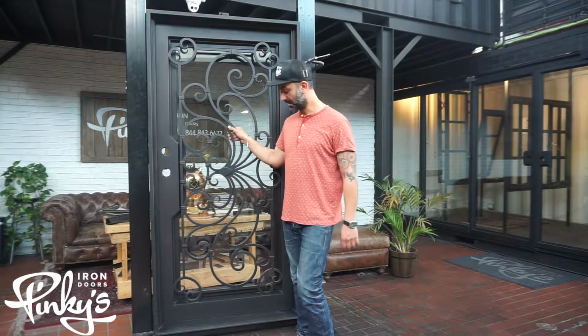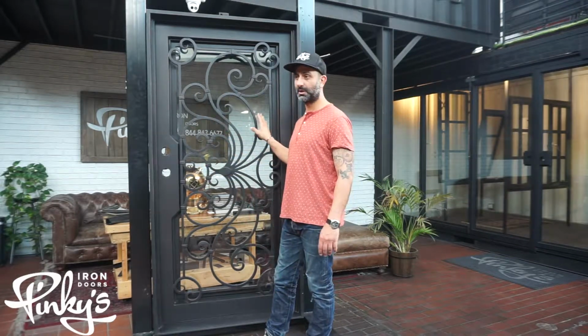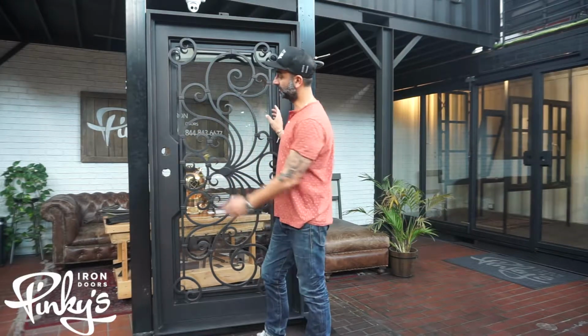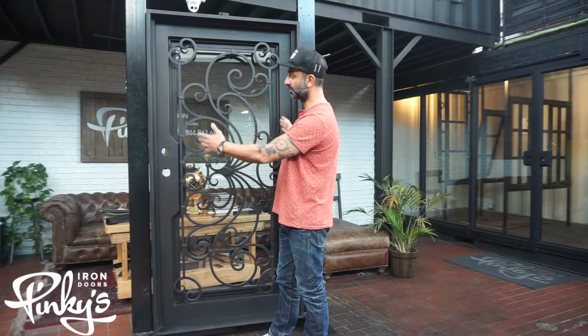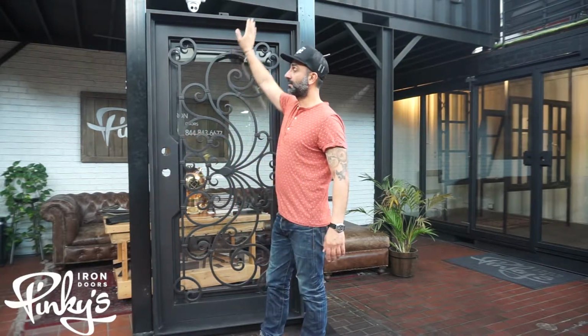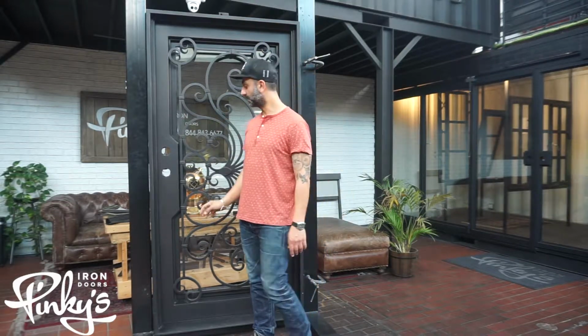Now, this door is another door like the Beverly, and we're using 4-inch tubes on the sides to create a larger space for the glass. So you're getting more glass. The door looks larger, and this door is 40 by 81. And it just looks a lot larger. It almost looks like a 42-inch.